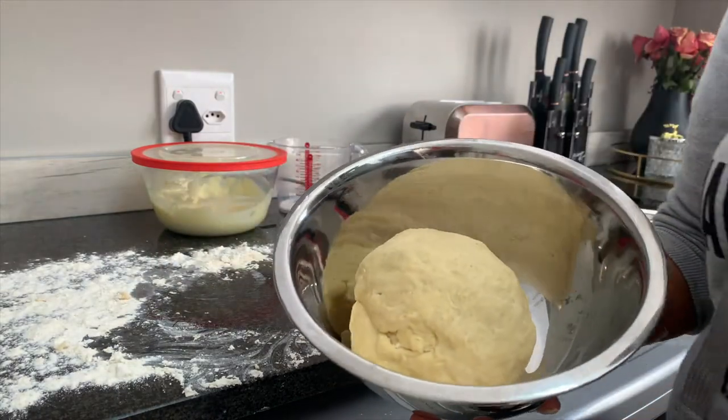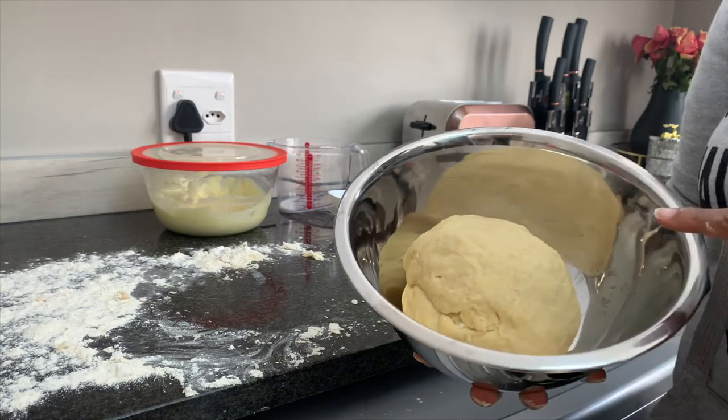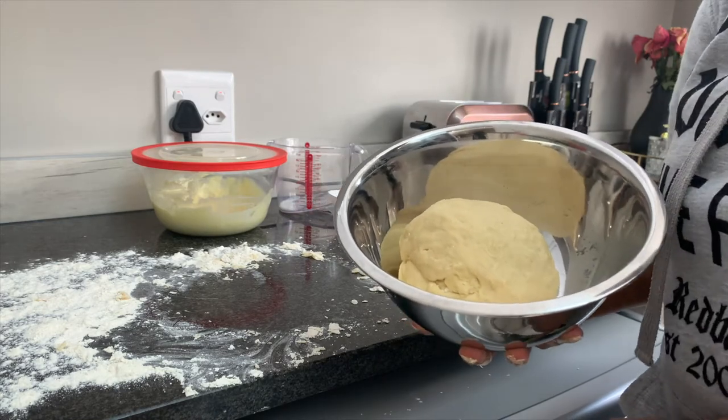Hey guys, so here is my dough. Apparently I'm supposed to leave it in the sun for an hour or 30 minutes, I'm not sure. But while we do that, so sorry about my washing machine.